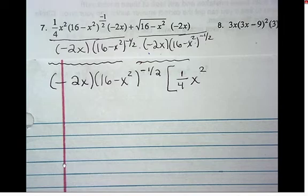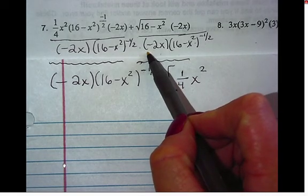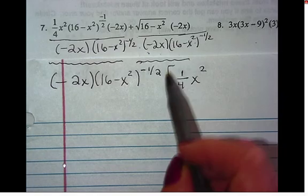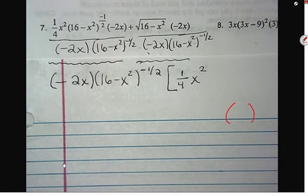Now I'm going to do the second term, okay? So when I divide the second term, you'll see the negative 2x cancels out. You have the 16 minus x squared to the 1/2 on the top over 16 minus x squared to the negative 1/2 on the bottom. So let me remind you of the properties of exponents.